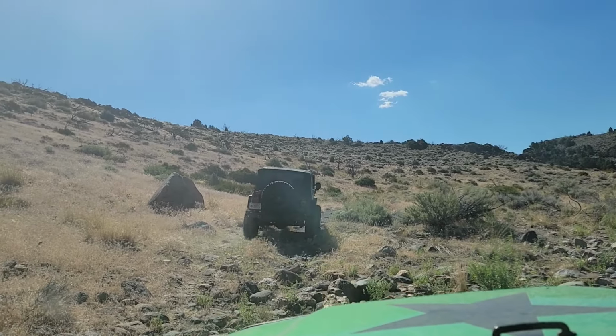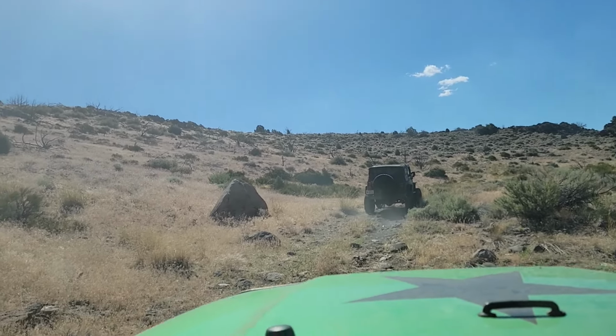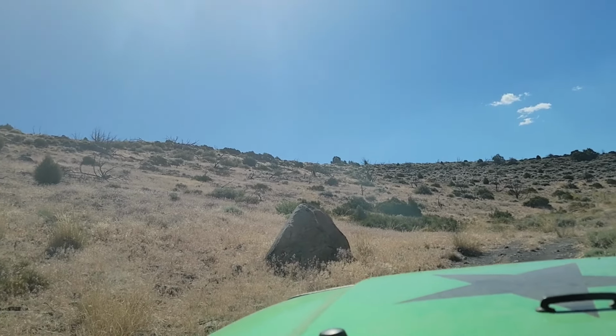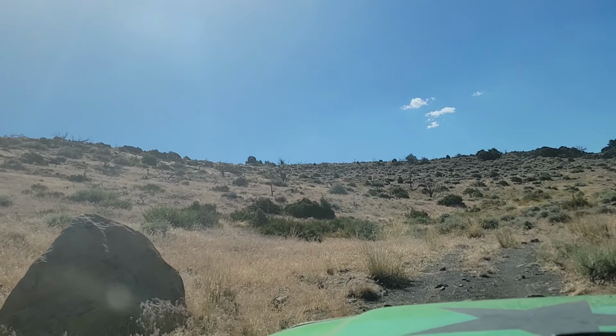It's not a very long run. It's only a few miles long, but it's definitely a rock crawling trail. It can be a bear, depending upon the obstacles that you try to take. So I hope you liked it.